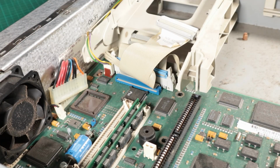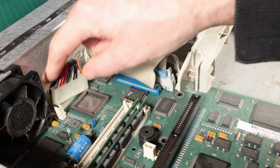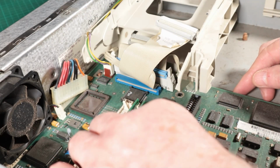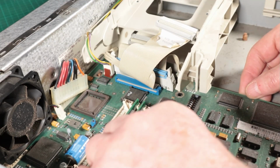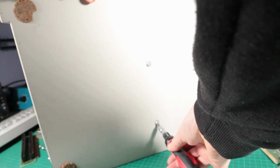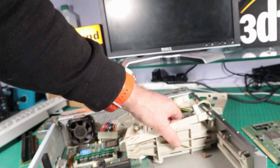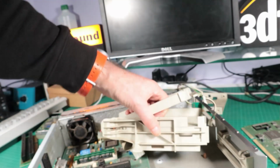There's just a single screw that keeps the motherboard in place, and then it just slides out, except I don't think I'm going to be able to get it out unless I move this plastic contraption, and the plastic drive bay thingy is just held on by these two screws on the bottom of the case, and that just pops out, and then hopefully we'll be able to get the motherboard out now.